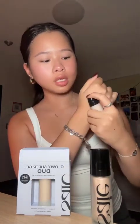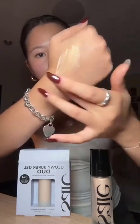Okay, now we're trying the limited edition Warm Glow. I'm gonna do a quick swatch on my hand just so we can really see up close. Oh my gosh, it's gold. It's so gorgeous. Now we're gonna apply this on the other side. Glowy Super Gel is the perfect base for any makeup. Like, look at that.